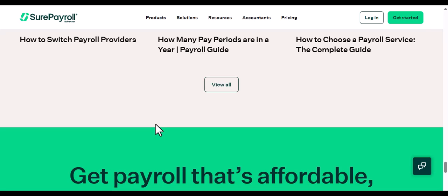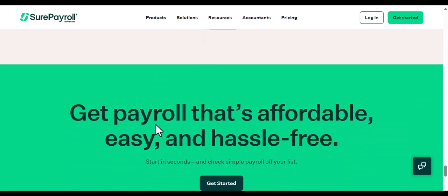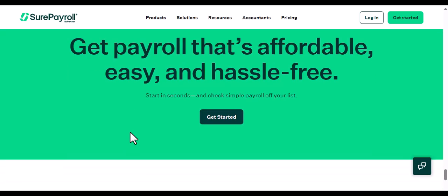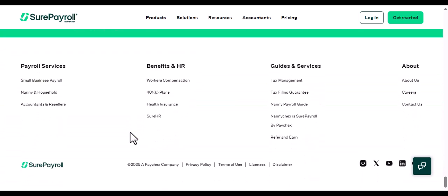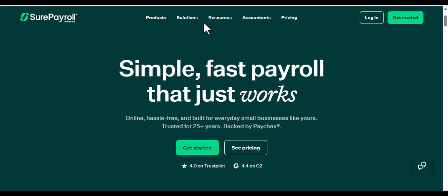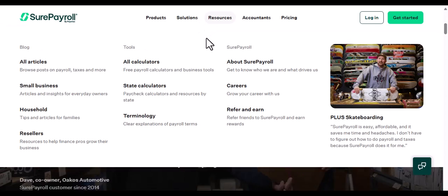1099-NEC forms, non-employee compensation. If you pay independent contractors $600 or more in a calendar year, you're required to issue them a 1099-NEC. SurePayroll helps you with this by generating these forms and filing them with the IRS, also by the January 31st deadline. Just ensure you collect a W-9 form from your contractors to have their necessary information. SurePayroll's automated filing capabilities free you from the laborious task of form completion, double-checking figures, and ensuring timely submissions. This dramatically reduces the chances of errors that could trigger IRS audits or penalties.